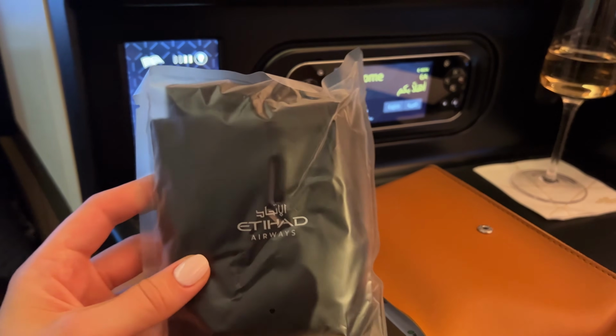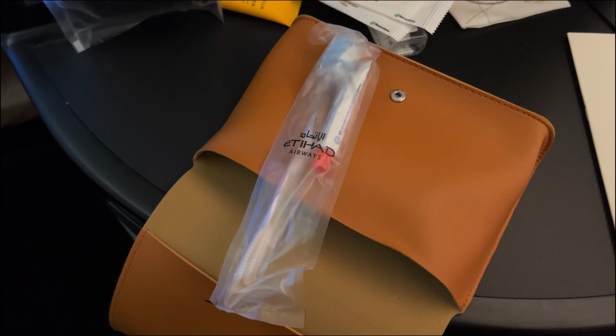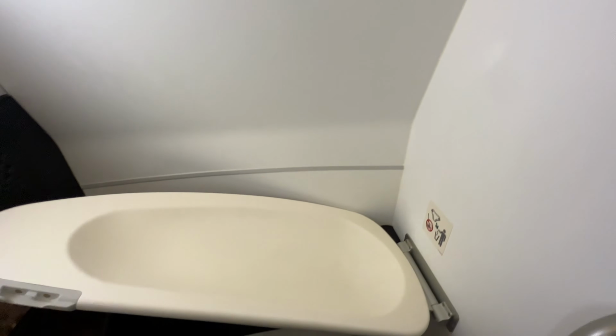The amenities kit is by Acqua di Parma and is stocked with socks, hand cream, hand sanitizer, a couple of sanitizing wipes and some perfume. The restroom also provides you with these products so you won't go without. There's also a baby change table and a full-length mirror.